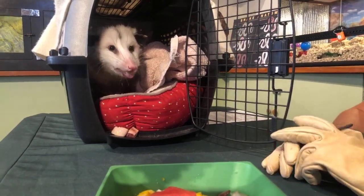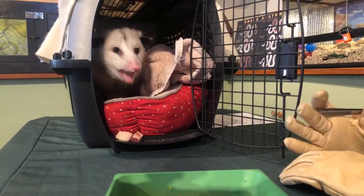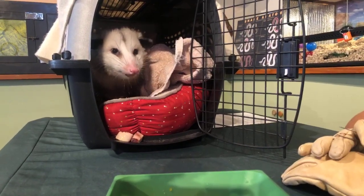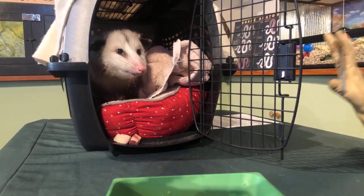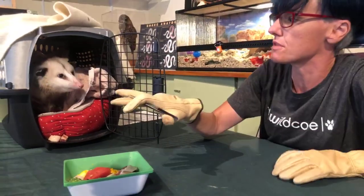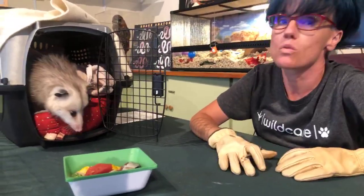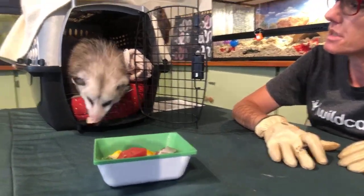So if she doesn't have a really good sense of eyesight, she has to rely on her other senses. For the opossum, that's the sense of smell and the whiskers. The whiskers work like our arms do if we're in a dark room, where we feel around. Their whiskers are really, really sensitive. She has 23, and a rat has 30.